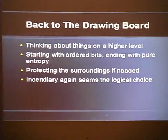So that's when I went back to the drawing board and decided to think about things at a much higher level. I broke it down into really two facets to the problem. One was destroying the hard drive, the second was protecting the surroundings. So the first one, I just decided to think about, you start with a bunch of bits that are in order and mean something, and your goal is just to get to entropy. It doesn't really matter how you get there. You just need to take this platter and remove the order to the bits, and then you need to protect the surroundings if that is destructive enough and it doesn't just kill the platter.